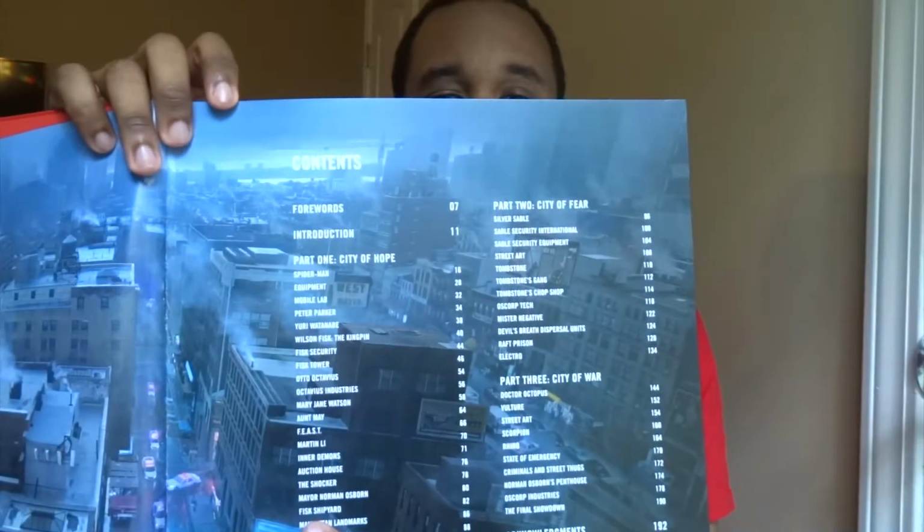If you want to get this book while you're playing the game, you can actually read along as you're playing the game, right? So you can finish part 1 and then go in and read part 1 of the art book. Finish part 2, go in and read part 2 of the art book. That way you won't get anything spoiled for you. And it has the table of contents right there to make sure that you don't spoil anything for yourself.